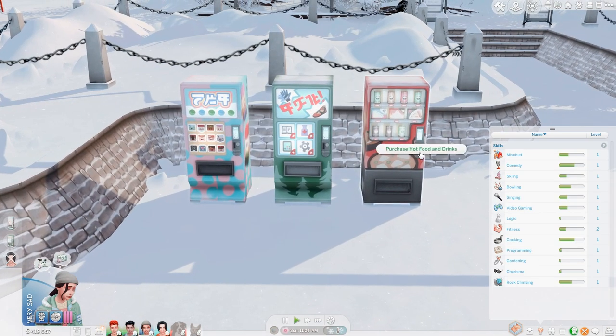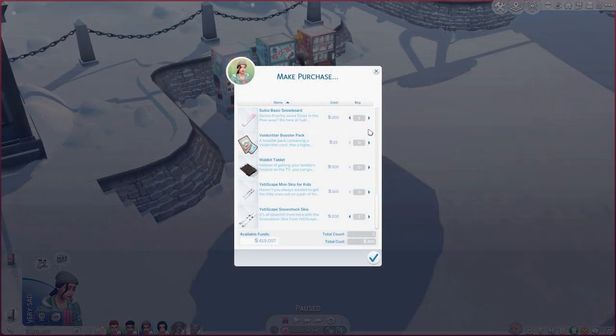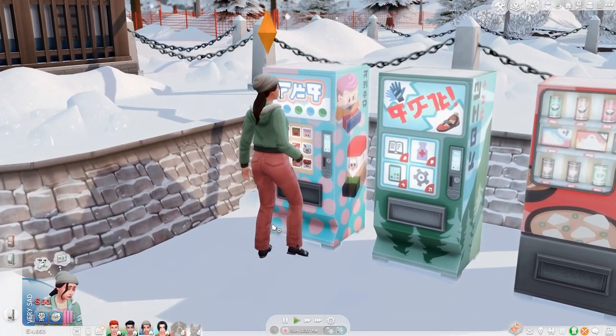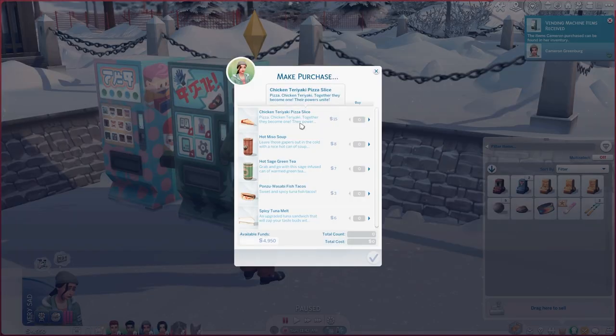My goodness. Here, we need some hot food and drinks. We'll have her come hit some vending machines. Let's get some skis and let's get our own snowboard. Oh, shoot. I got to put our money back down. All right, let's get some simmies. What did I get? Dang, nothing I haven't had before. Chicken teriyaki pizza slice. That sounds delicious.